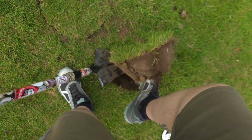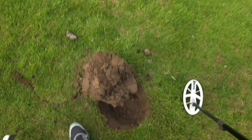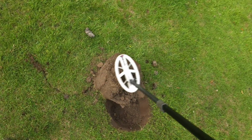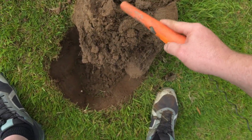Yeah. I reckon one day I will find gold here. I can't have so much silver and so much coinage come out. And I've had 2 rings out of here now. I've had like Pandora charms and things like that, so you just don't know, you just don't know.